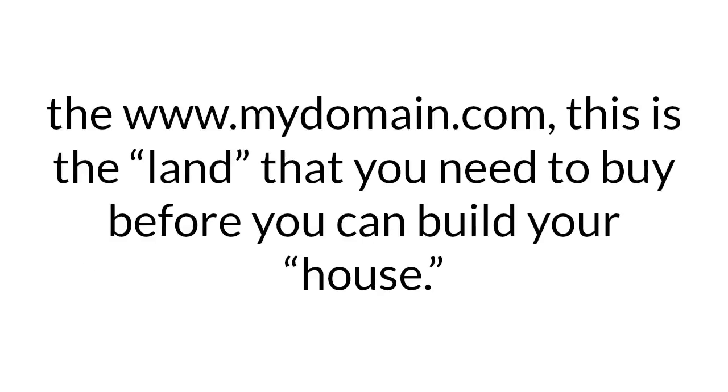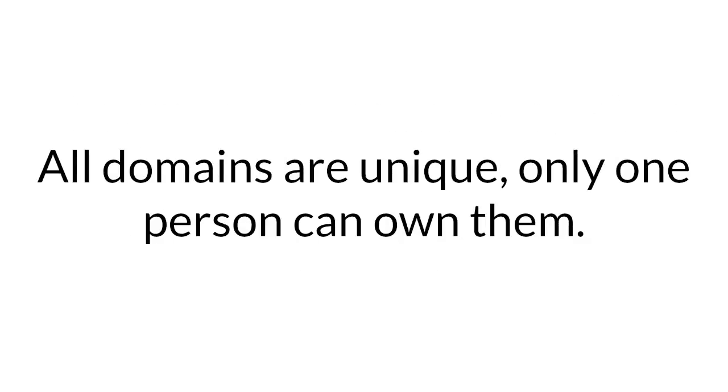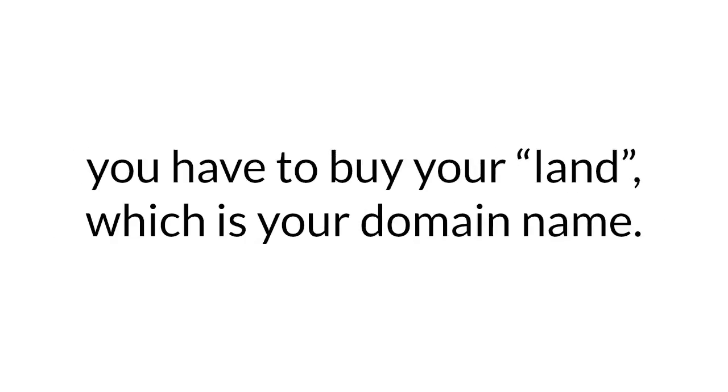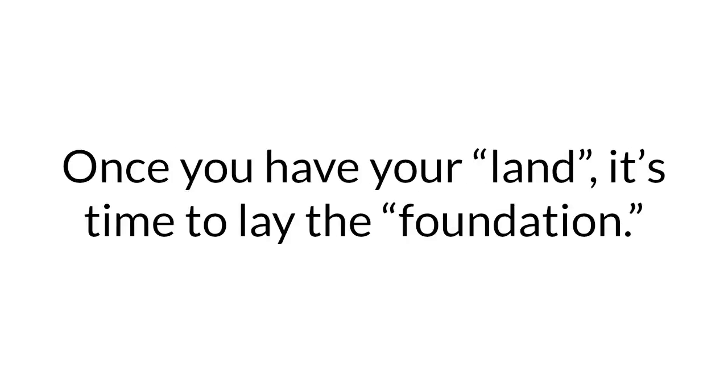www.mydomain.com, this is the land that you need to buy before you can build your house. All domains are unique. Only one person can own them. So before you do anything else, before you can build a website, you have to buy your land, which is your domain name. Once you have your land, it's time to lay the foundation.